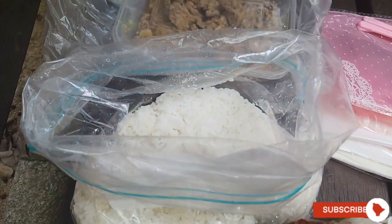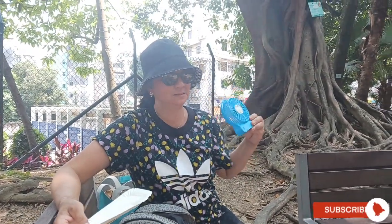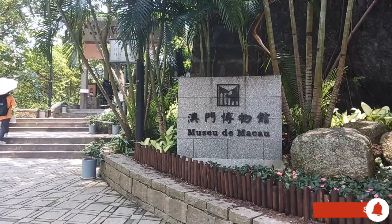We're now going to eat our packed lunch boxes. They are from Nueva Vizcaya, Philippines.